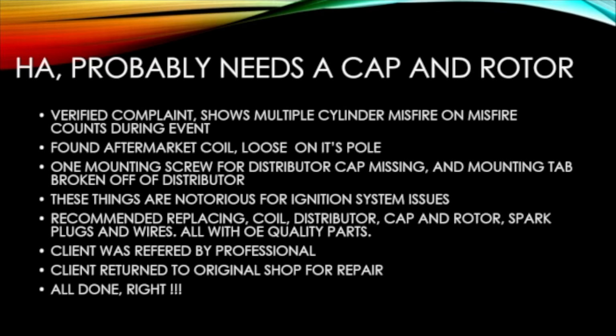This one, we found an aftermarket coil. It was loose on its pole. The one mounting screw for the distributor cap was missing. The other mounting tab was broken off. These things are noted for just horrible ignition system issues. The plug wires look like they were 10 years old. So I recommended just replacing all of it: plugs, wires, cap, rotor, distributor, and coil, all with OE quality parts.